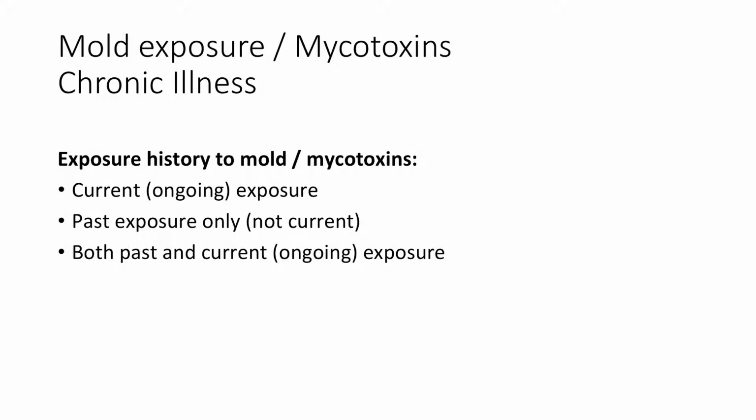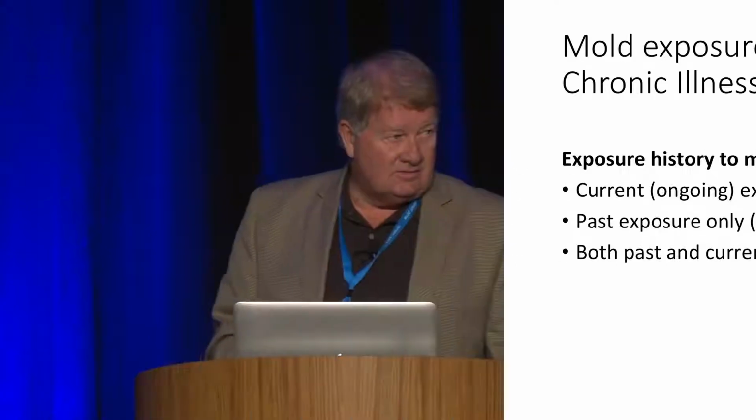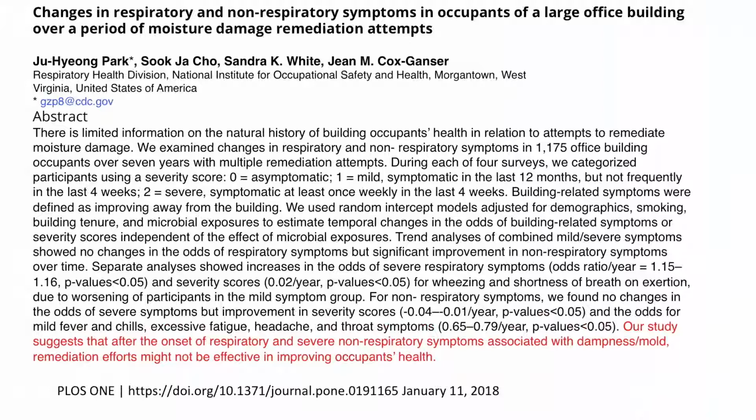They've had past exposure from a house or work building or an apartment, and then they still have ongoing current exposure. And as Dr. Nathan pointed out, sometimes those patients are very difficult because, he said it perfectly, they are stuck. They can't get out of their home because of, as he mentioned, social and financial reasons. Those are tough cases.